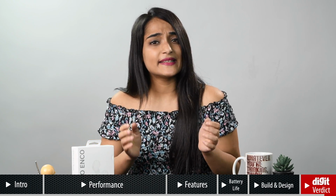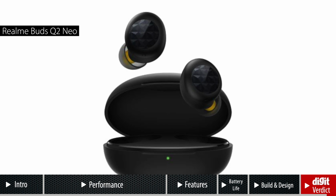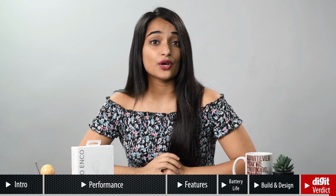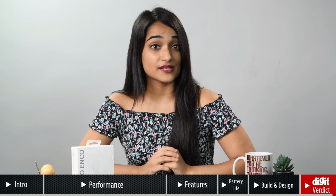Another good option in this price range is the Realme Buds Q2 Neo, which sounds slightly better than the Enco Buds in our opinion. However, if you can extend your budget to 2.5K, you can grab the Realme Buds Q2 with a plethora of features and good sound quality.